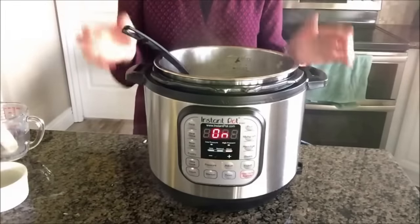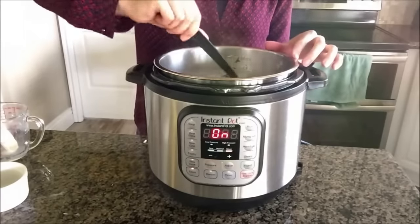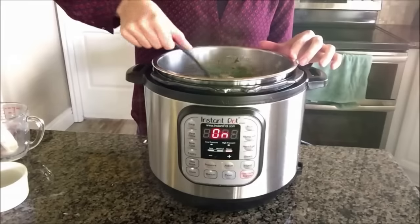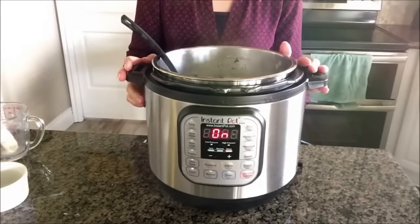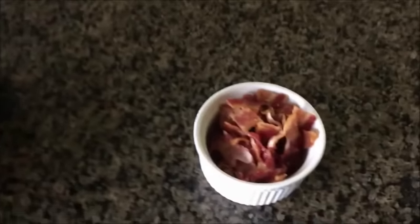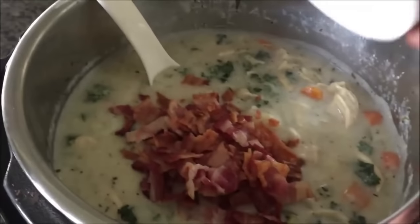Gnocchi are floating to the top, so I know that the gnocchi are almost cooked through and the soup is getting thickened from the cornstarch. All we have to do now is add in our bacon. Crumbled up 6 pieces of bacon, and I'm going to go ahead and throw that into the pot.